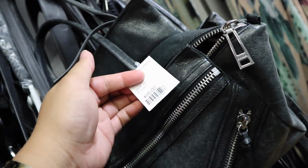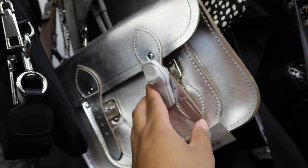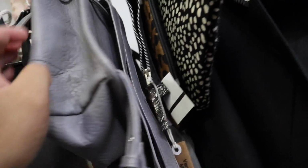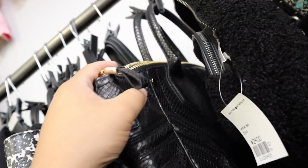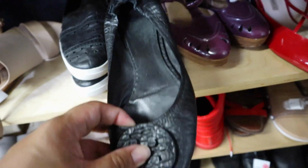There's this Botkier, oh, $65. Whoops. There's a metallic Cambridge satchel, pretty cute. There's this Botkier, but this one's also pretty expensive. Oh, the Botkiers are so expensive. What is this? Millie. Ooh, some Tory Burch flats, size 9.